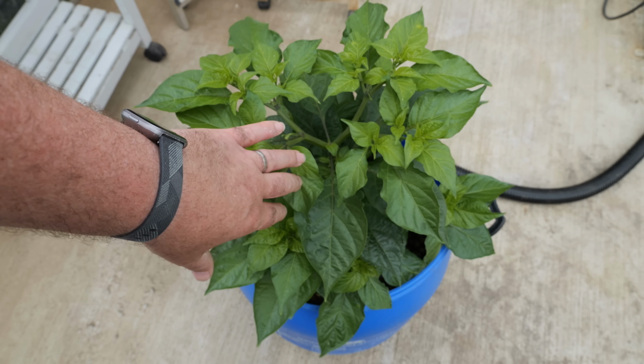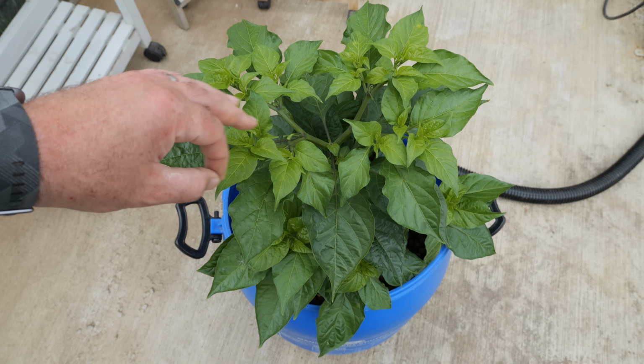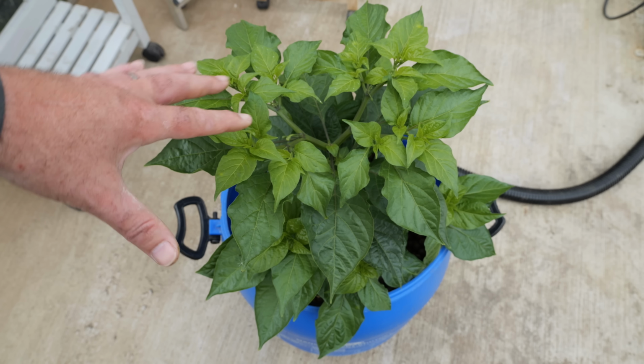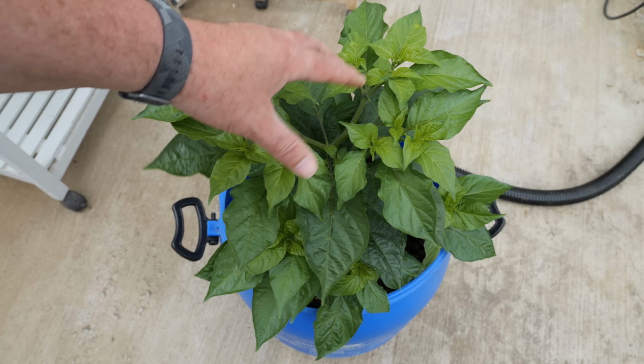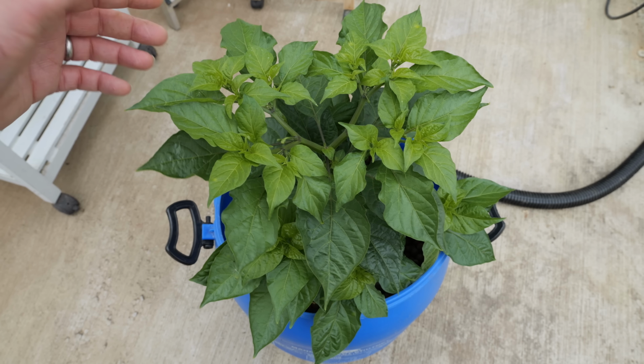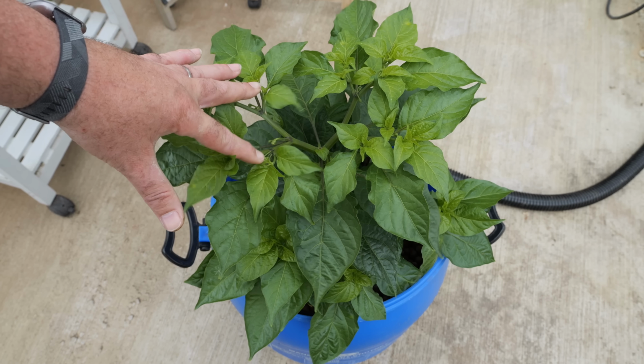But I am feeding it so that it will have seriously strong stems, because that's part of the trick here. You want this, number one, you want this to be symmetrical. If you are growing a monster plant, you want it to be nicely balanced, and this most definitely is. It's got to be one of the most beautiful plants I've ever grown.